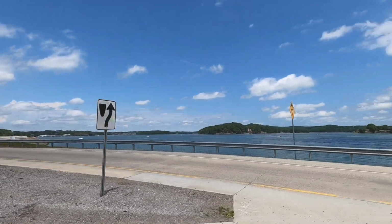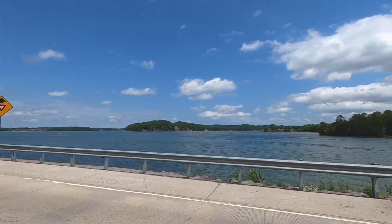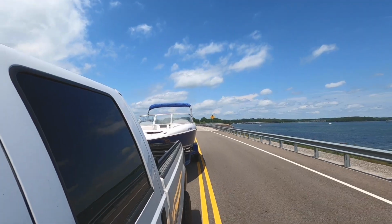All right, we got it all cleaned up. Well, for the most part, at least the inside is nice and clean. Got everything installed, ready to go. I think we're gonna try it in the water. All right, this is always the fun part.